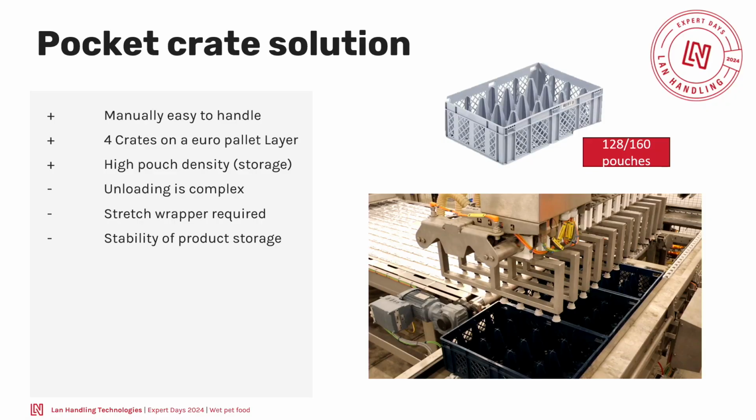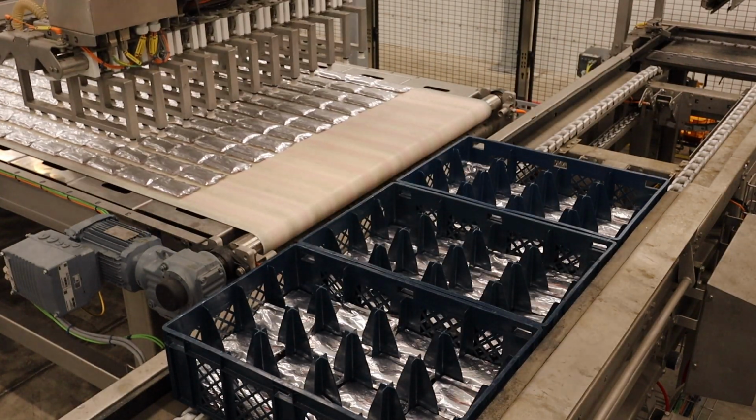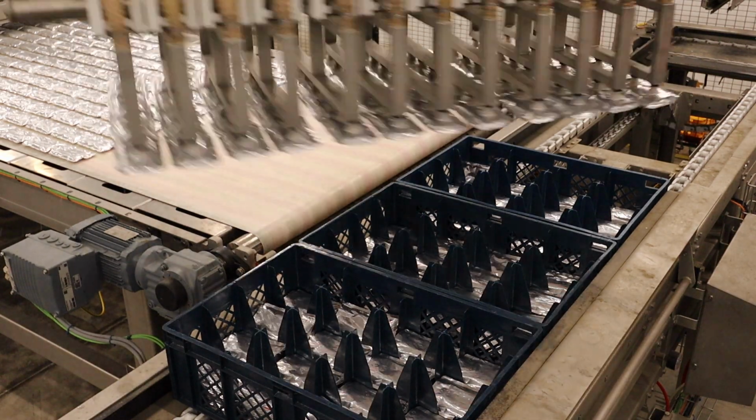Let's first talk about the crate handling solution. The crate handling solution, as mentioned, we got like two varieties, one with pockets and one without pockets. When we talk about these crates, for example, you see this can contain 16 pouches. We're talking pet food pouches in this case. And they're stacked upon each other until 8 or 10, a little bit depending on the crate design. So there's quite a big pouch density in a cubic meter.